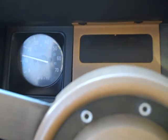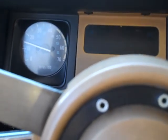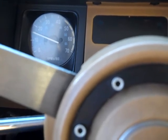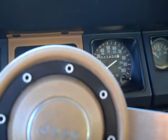So she fires right up, even when it's real cold out. Usually a pump or two, and then going up, she'll idle a little high in the beginning and warm herself up, and then when she's warmed up, you just hit the gas pedal once, and she'll come down to a nice idle. So she's only got 77,000 original miles, and she's been almost fully restored, other than the paint on the outside, which you can see in the outside video shots.